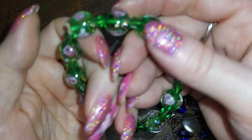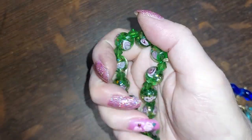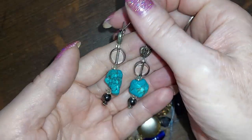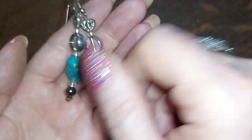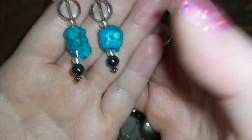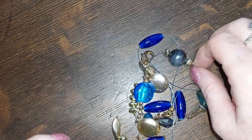We have some rose beads. Stretchy, all glass. Green and pink. Beautiful. 5 for that. What have we got? Oh, there's the other one of those. These look like real turquoise to me. Are they or are they not? I can't tell. I don't think so. 5 for those.